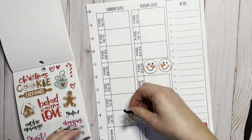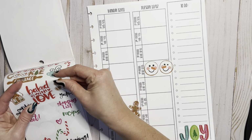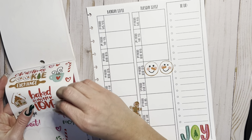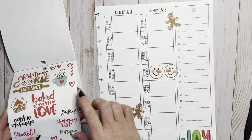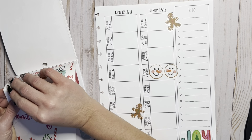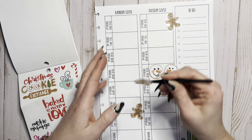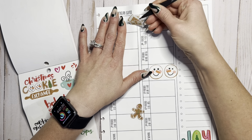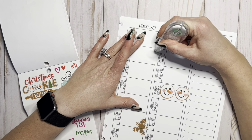Let's add a gingerbread right here. Gingerbread man, gingerbread woman. I don't know. Does it matter? I don't think it does. Cute. And let's put the gingerbread house right here. It's funny. Today, I'll put it actually at the second period.